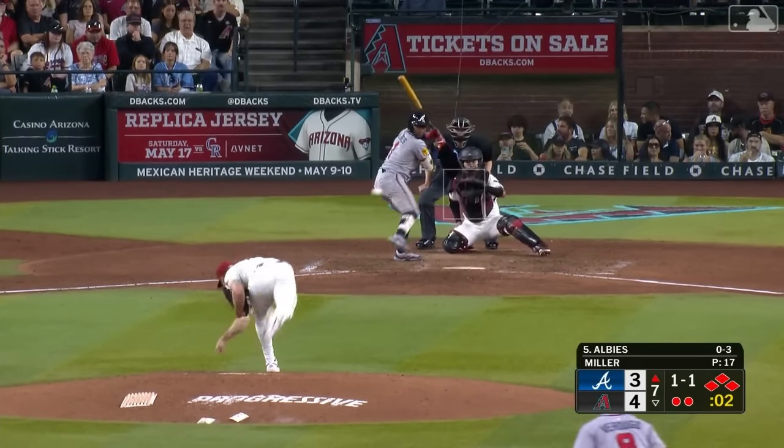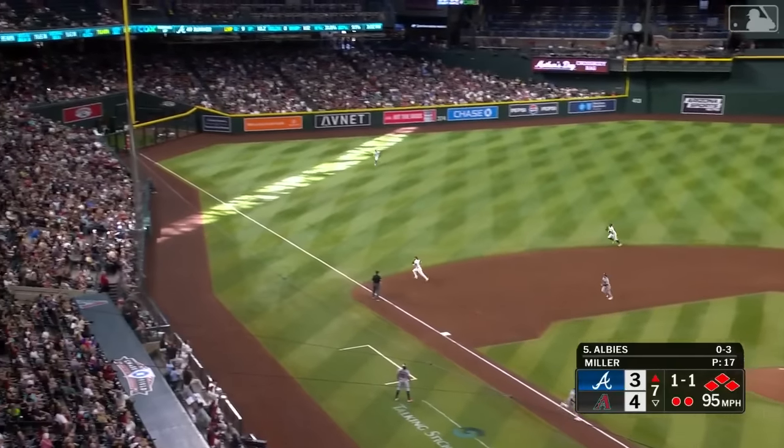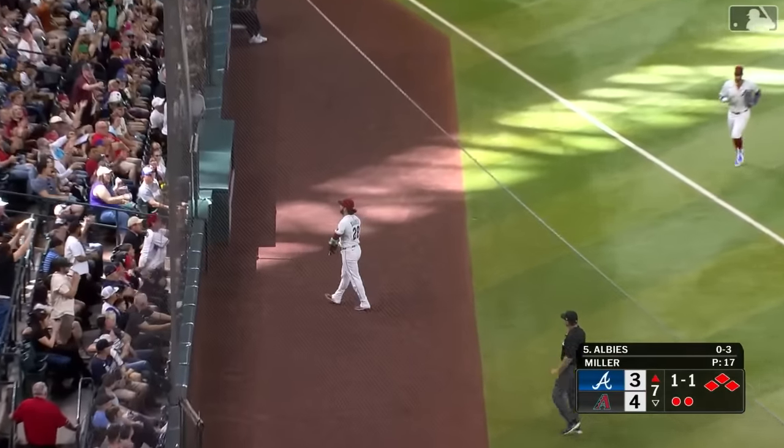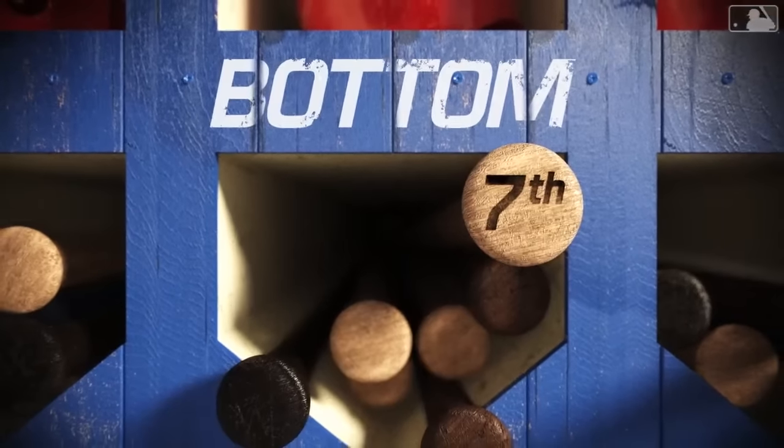Ozzie 0 for 3 in the game. Albies swings, pops it up. It's playable. Down the third base line into foul territory. Suarez makes the catch, and the inning comes to an end.